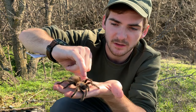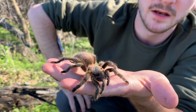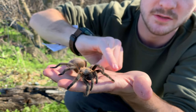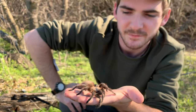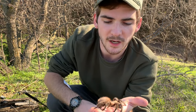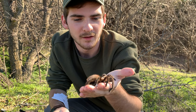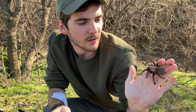You can see she has very tiny eyes on the top of her cephalothorax. So a lot of her sensory comes from the hairs on her legs as well. So she's mostly just kind of probing around, feeling for prey items, feeling for predators, and going along her way. So she's very, very cool.